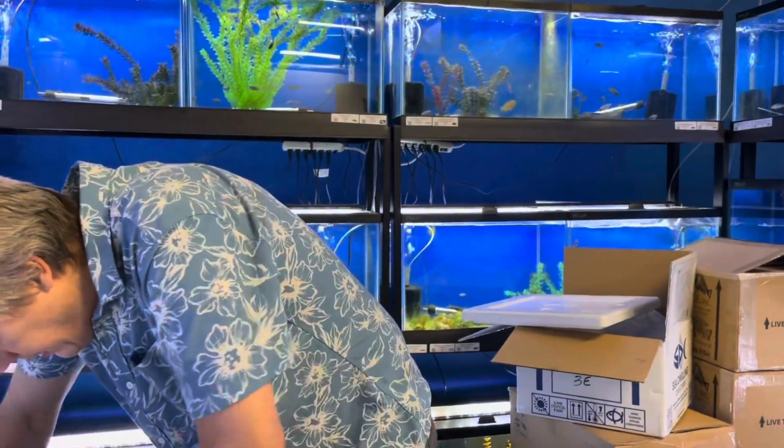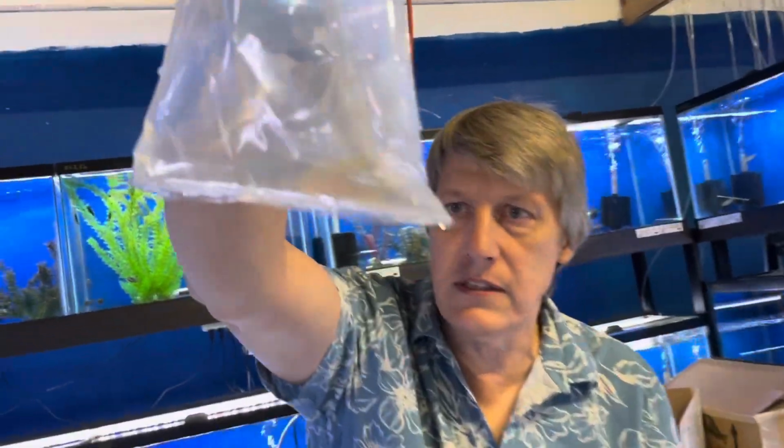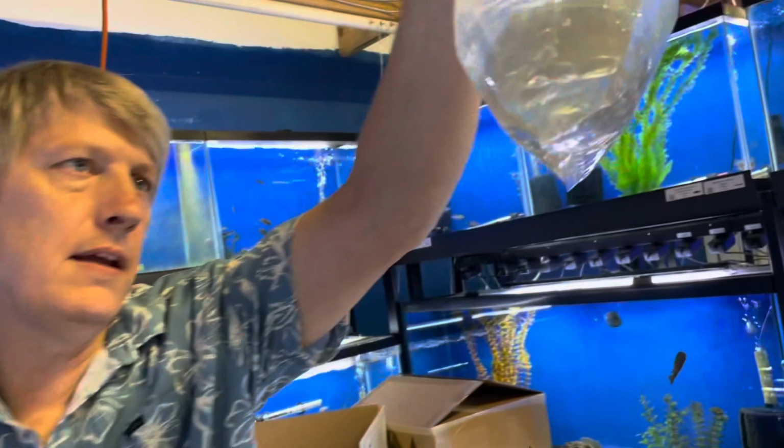And last two bags of the order we have. Ooh, it's a tiny little shoulder tang. Don't see any shoulders on it, but that's what that is. A little orange shoulder tang. And a blonde naso. Kind of a medium-sized guy. So a nice diverse group of fish this week, and that's that.